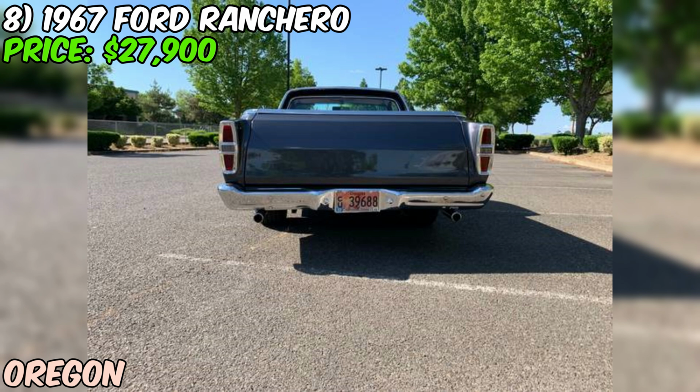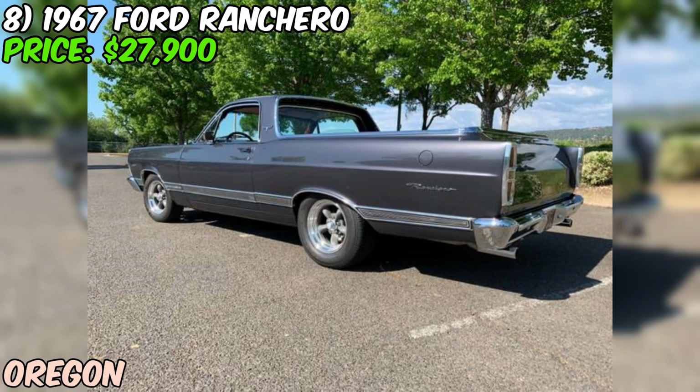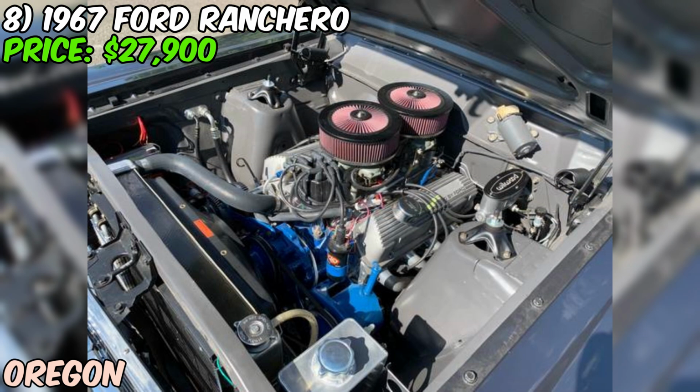At $27,900, you're looking at a turnkey resto mod that's ready to show and go. The combination of classic '67 Ranchero style with modern performance upgrades makes this a unique offering in today's market. These Rancheros are getting harder to find, especially ones built to this level.